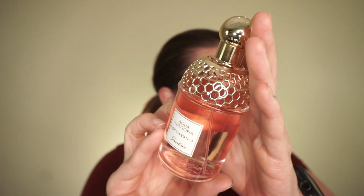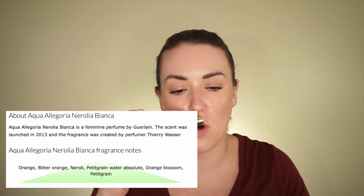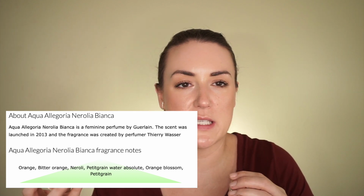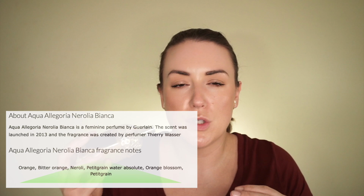This fragrance is obviously Neroli based, but I find I can smell it, but to me this is mostly an orange perfume. I smell a lot of orange, and it's a slightly sweet orange, not super harsh, orange-in-your-face citrusy. It's a little bit sweet, and it actually reminds me a lot of a fragrance I already had.